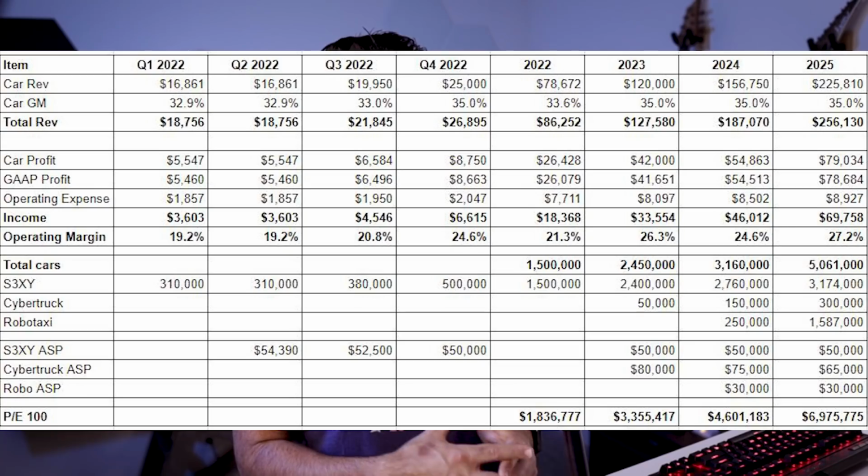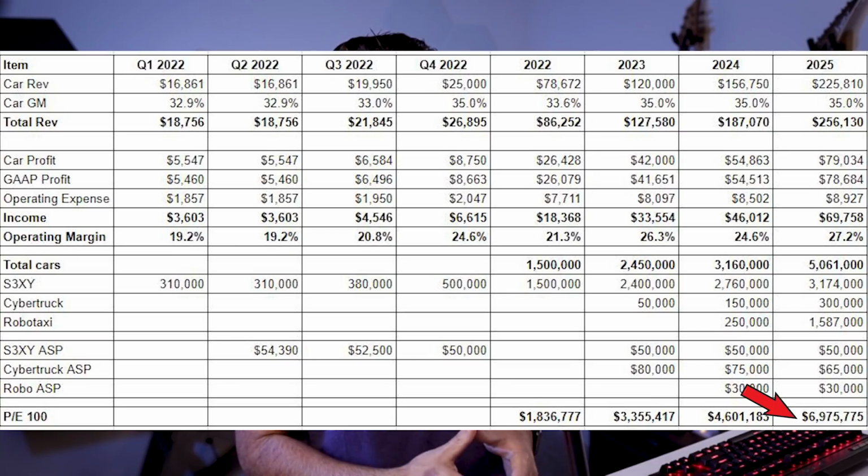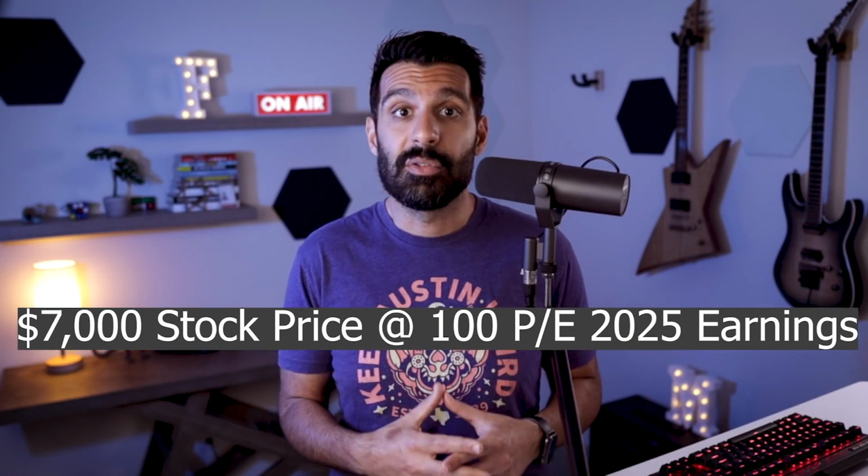If we continue to assume a 5% increase in operating expenses, we land at a total net income of $69.7 billion. If we take that $69.7 billion number and we apply a 100 PE, we land at a market cap of $7 trillion, which is roughly $7,000 per share.